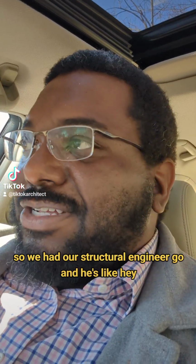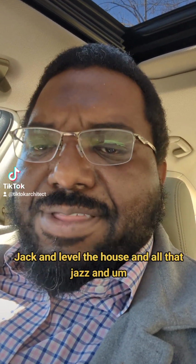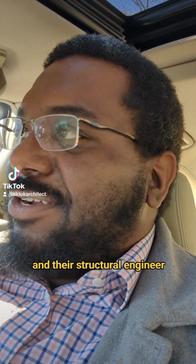So we had our structural engineer go, and he said, hey, let's just put a column underneath this with a new plate, and jack and level the house and all that. And they had their structural engineer come.